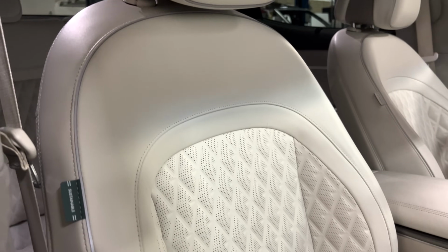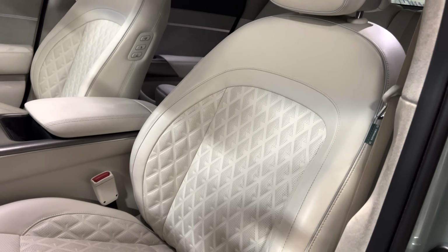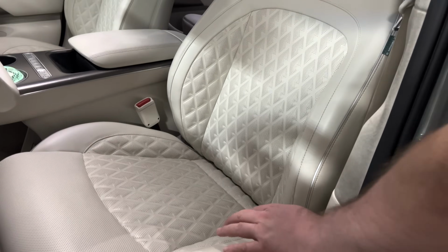So we see the diamond pattern. Now, I know a lot of people in aftermarket seats who are complaining about the diamonds because it seems like everyone on their custom car, their hot rod, they want that sewn diamond pattern. But look, this is not really a sewn diamond pattern.